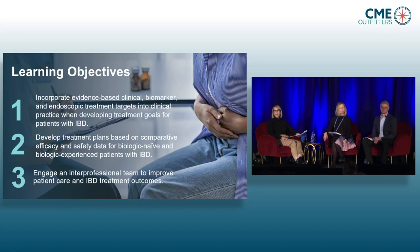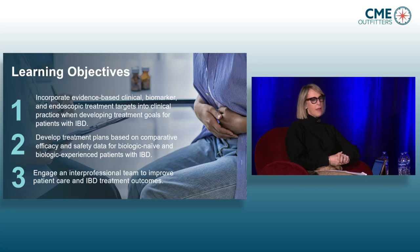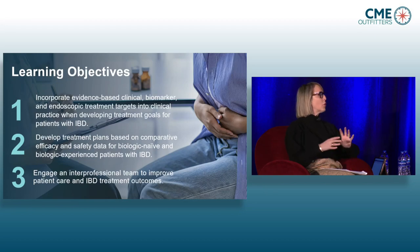Wonderful. So let's start by setting the stage about what the learning objectives are. I'm just going to walk you through, and each of us will be digging into these objectives so that we can follow along and optimize the learnings today. First, incorporate evidence-based clinical, biomarker, and endoscopic treatment targets into clinical practice when developing treatment goals for patients with IBD. Then we're going to have some case discussion, which I think is really going to help with the learning, that Sarah's going to lead. Second objective, surrounding the cases, is to develop treatment plans based on comparative efficacy and safety data for both the biologic-naïve and the bio-experienced patients with IBD, which to me is the most important learning part of today, because as new targets come out, it's going to be more and more important that we understand what works best first and what works best second. Those are our priorities for today.